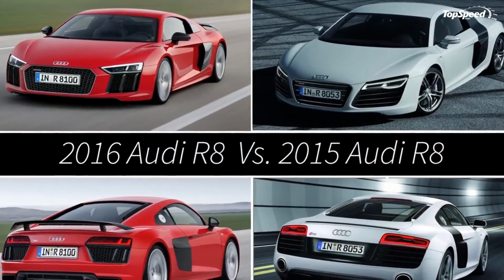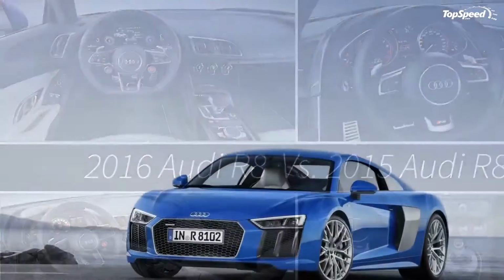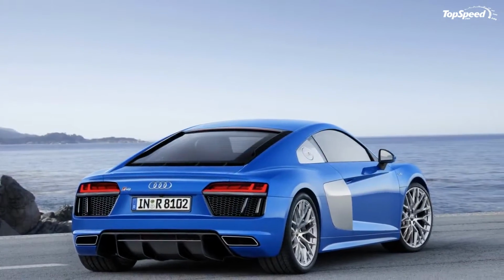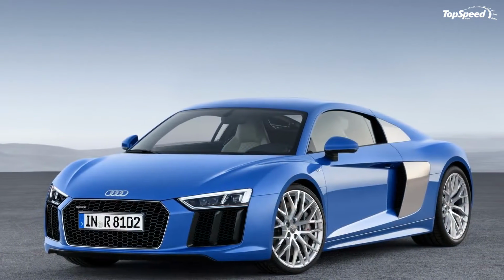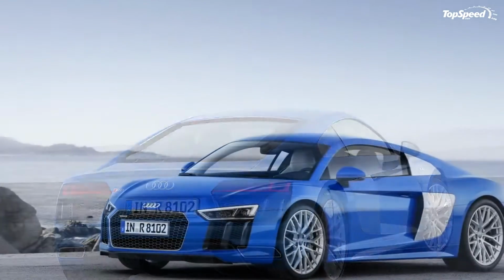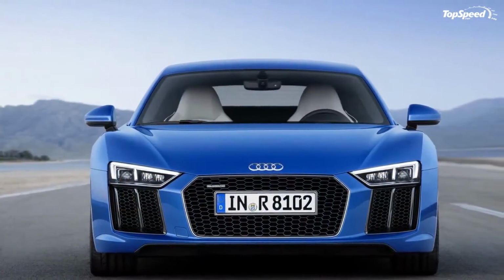Inside the cabin, the changes are more noticeable than they are on the outside. First up is a redesigned, flat-bottom steering wheel with plenty of controls mounted on the crossbars, more than on the 2015 model. Audi also added a set of revised sports seats with enhanced lateral support thanks to revised headrest and deeper pockets. These updated seats are standard on the V10 Plus but optional on the standard model.